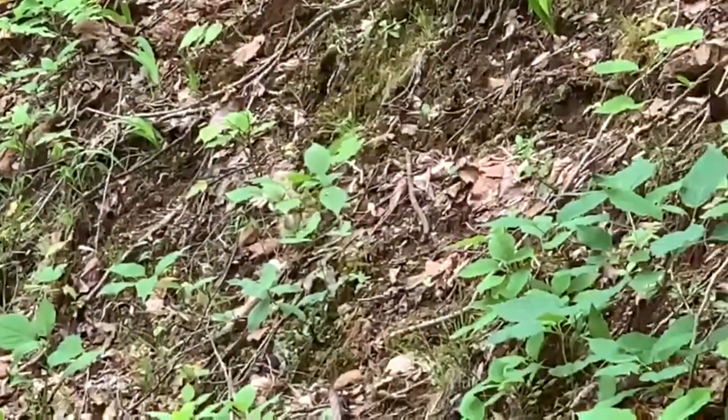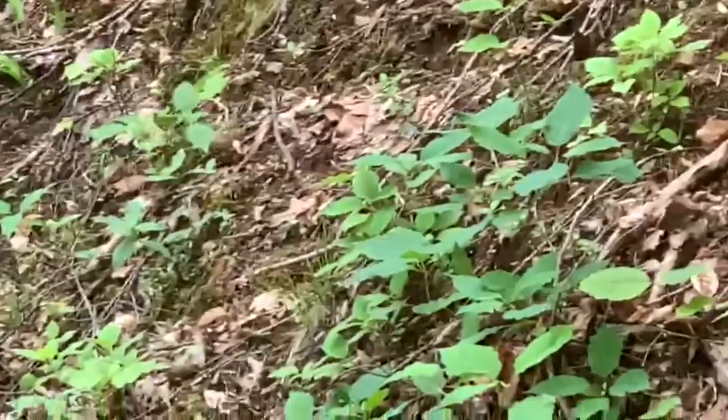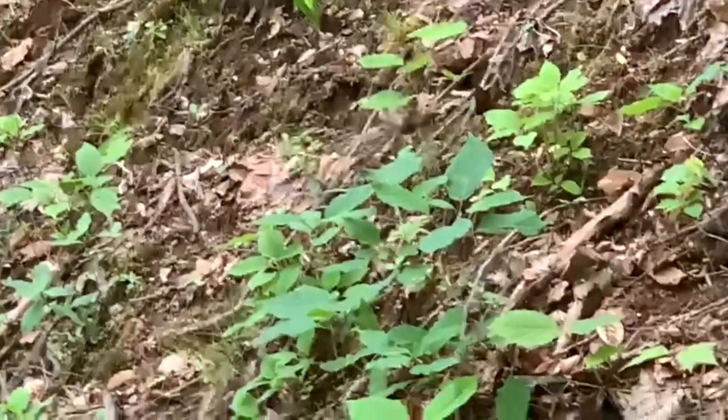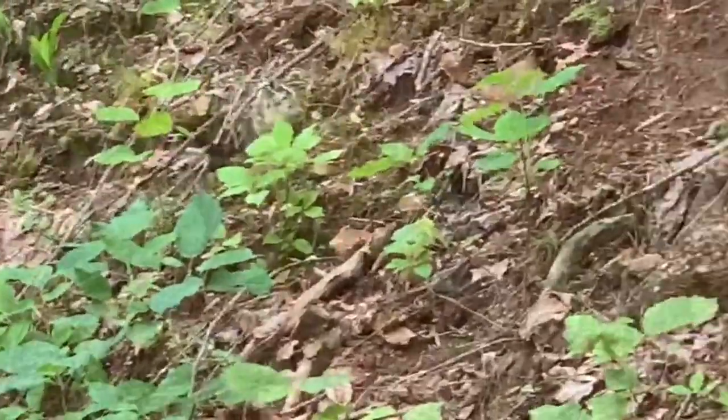Stay. Look, there's babies. Baby turkeys.